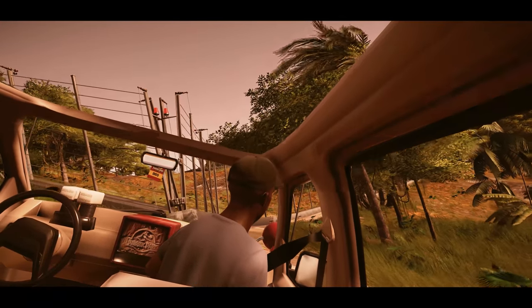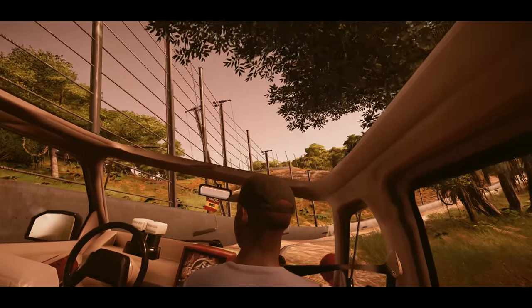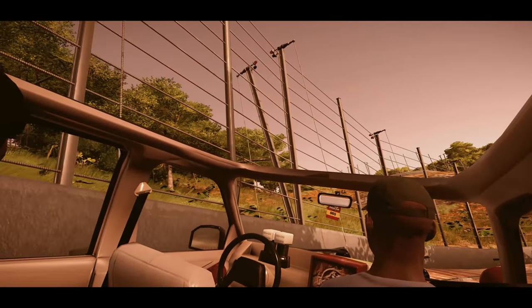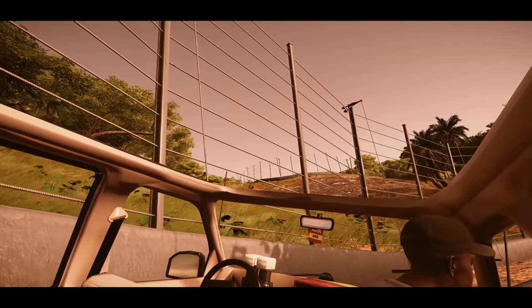Ladies and gentlemen, we are now approaching the Velociraptor enclosure. We remind you that for your safety, it is forbidden to use photographic flashes or to try to get off the vehicle.